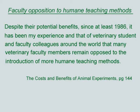Sadly, there is opposition to these humane teaching methods. This slide reads, "Faculty opposition to humane teaching methods. Despite their potential benefits since at least 1986, it has been my experience," that's the experience of Andrew Knight, "and that of veterinary student and faculty colleagues around the world, that many veterinary faculty members remain opposed to the introduction of more humane teaching methods."